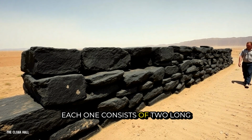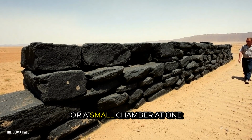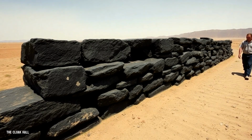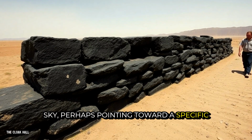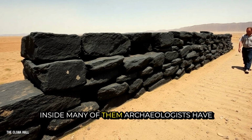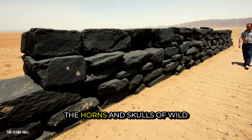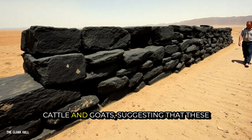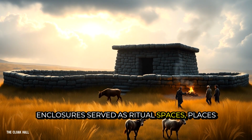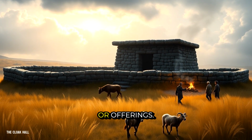Each one consists of two long parallel walls, often with a platform or a small chamber at one end, oriented in such a way that they align with the open sky, perhaps pointing toward a specific star or the rising sun. Inside many of them, archaeologists have found deposits of animal bones, especially the horns and skulls of wild cattle and goats, suggesting that these enclosures served as ritual spaces, places where communities gathered for ceremonies, feasts, or offerings.